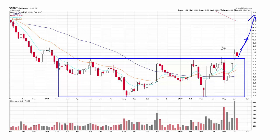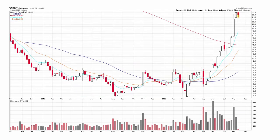Okay, so the daily says it looks pretty good. The weekly says it looks really good. A volume breakout here from a big base. That says the move is just starting. It doesn't say the move is like in the last leg or two. So this is then what happened.